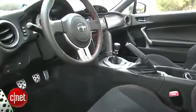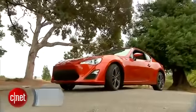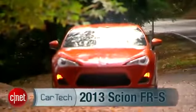What car raises the price point of Scion by thousands, puts Toyota back in the sports car game, and puts Subaru and Toyota in bed? This one, the groundbreaking Scion FR-S. Let's drive it and check the tech.